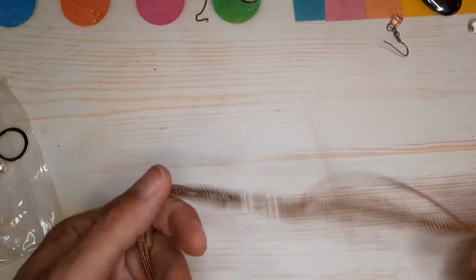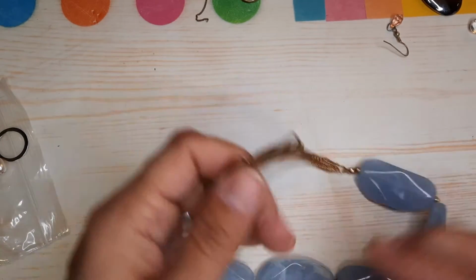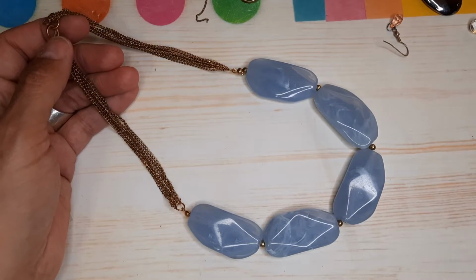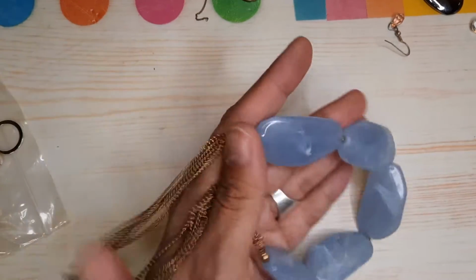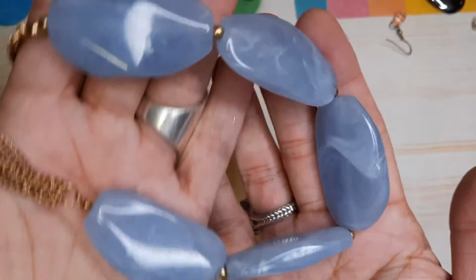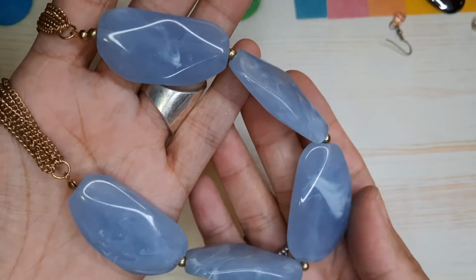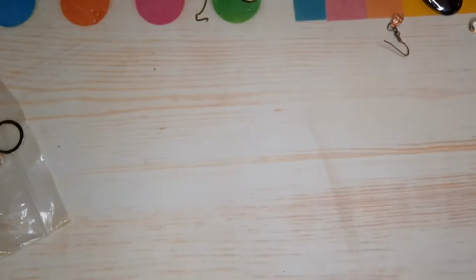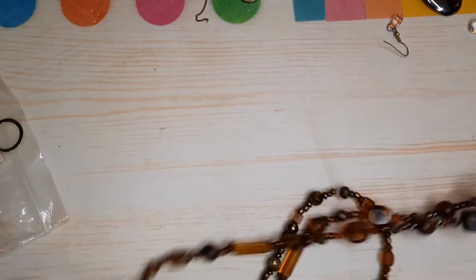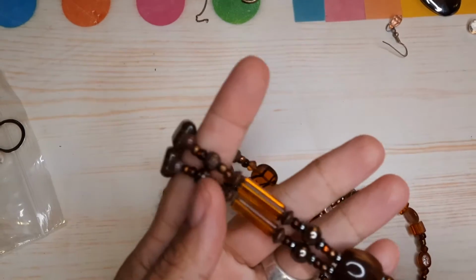Here's another one. Another big chunky one. This chain is pretty well worn out. We would need to put this on a different chain. This is another really pretty blue acrylic marbled bead piece. I like those too. All right. This is pretty too. Oh, here's another one. This is a brown one.